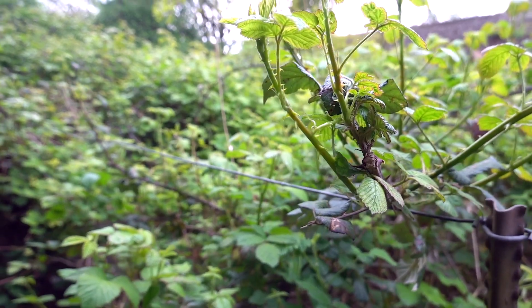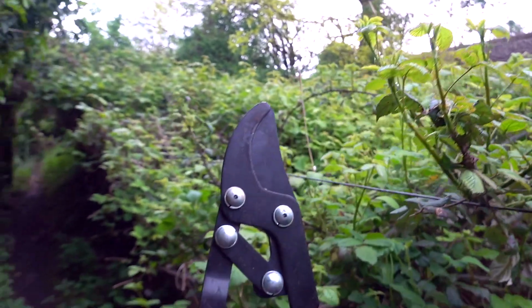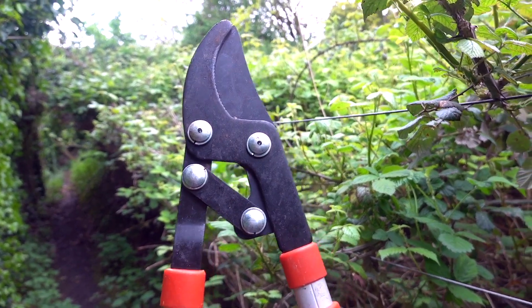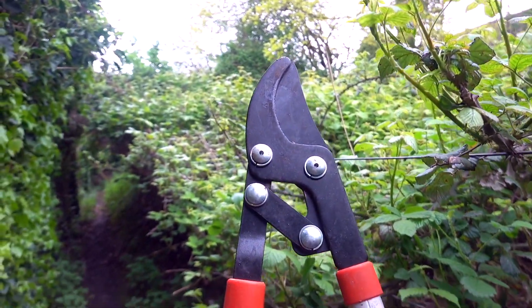And the problem with paths like this is that in the summertime, they start to get completely overgrown with brambles. Luckily, I've come today with a solution. The bramble chopper thingies. Here we go. How am I going to film this with one hand?